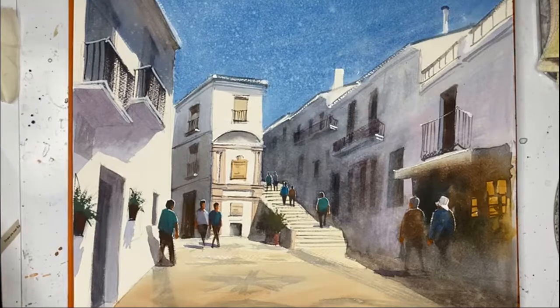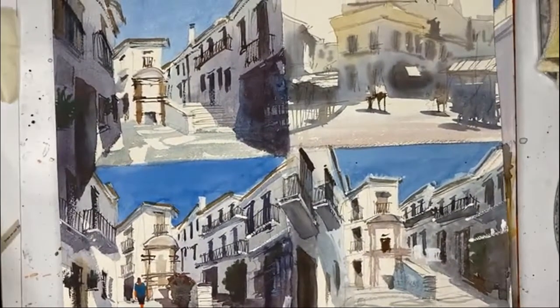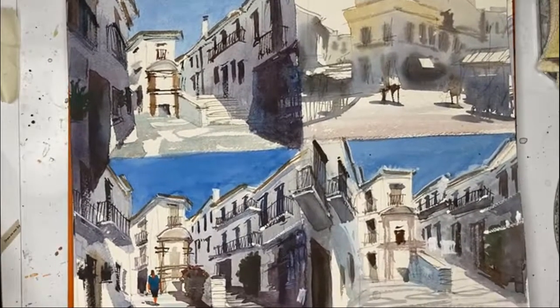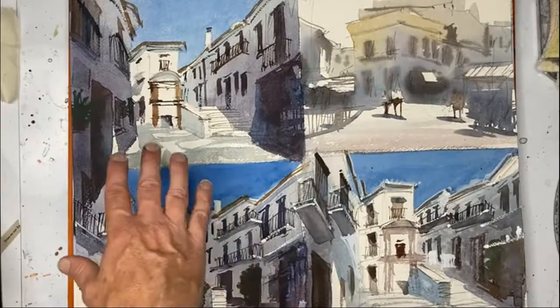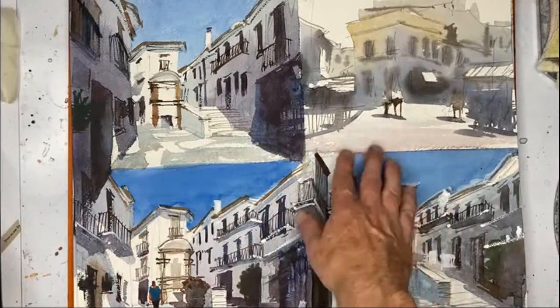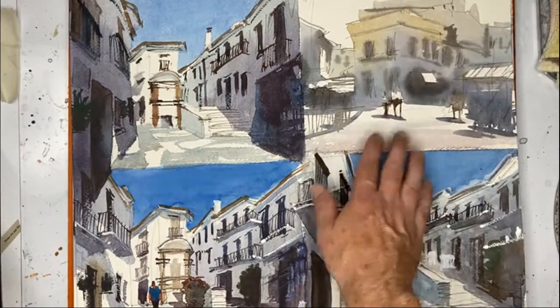And so I did a lot of sketching. Here are some of my sketches that I will just throw away because nothing else to do with them. But these are my sketches. I really like this. This was wet in wet and a different kind of scene. I love that. And so I'll be painting that in the future.